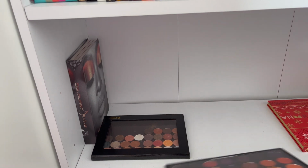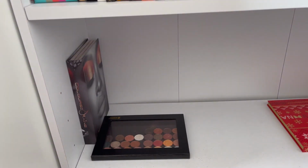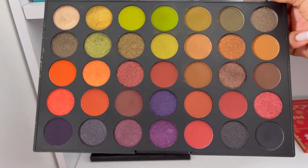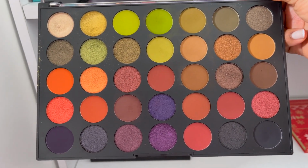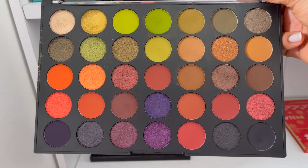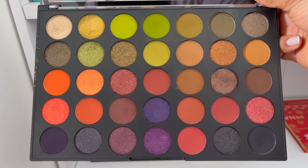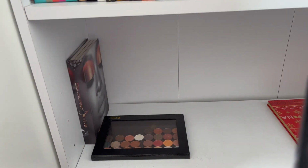Okay, so I have the Technic Marrakesh eyeshadow palette. This was gifted from Makeup for Days, Tolu. She sent this to me, and this is supposed to be a dupe for the Boss Mood palette. It is a dupe for the Boss Mood palette. There's so many people that did comparisons. I didn't bother doing it because everyone was doing it. And I don't even think you can pick up the Boss Mood palette from Morphe anymore, but anyway, this was a gift, and I am not gonna declutter it because I love it. Unless one of my nieces wants to play with the palette, but it was a gift, so she's staying.